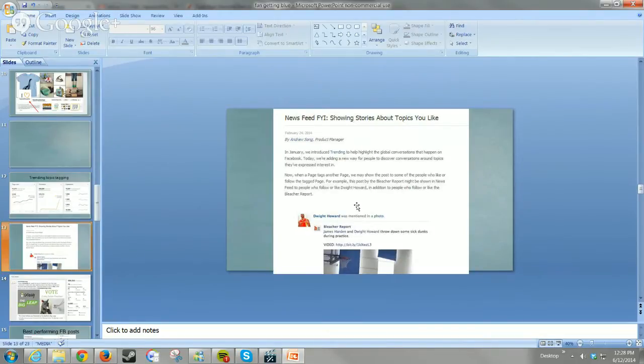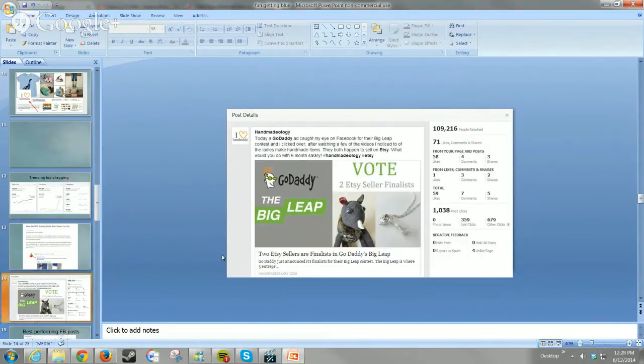And basically, what they want you to do is tag different fan pages in what's going on. So let me just show you what I did, so you can figure it out. What had happened was GoDaddy did this awesome thing called a Big Leap. They had 5 entrepreneurs, and the winner was going to get a website and like 6 months salary and all that good stuff. So what I did in my post was I created a blog post about it on Handmadeology, and then I had a nice little picture there.